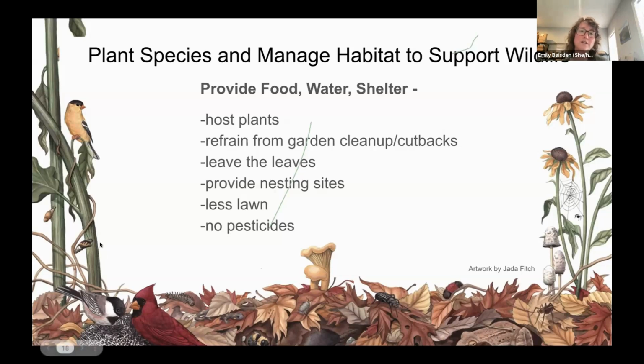So like I said, promoting host plants, don't do your garden cleanups. I've gotten to the point of just leave your leaves. A lot of people are like, okay, it's 50 degrees, I can rake my leaves now, right? Just leave them. They're great. They're great for native plants. They insulate the roots. It's basically a living mulch. They help retain moisture, which is going to be great for these long stretches without rain that we get. It provides so much habitat for things.